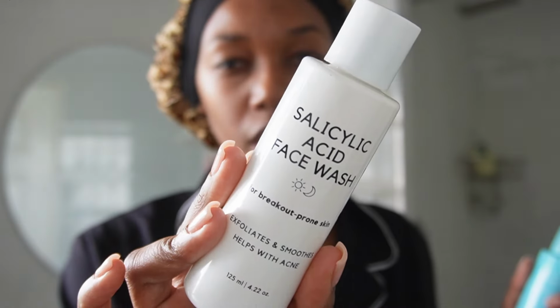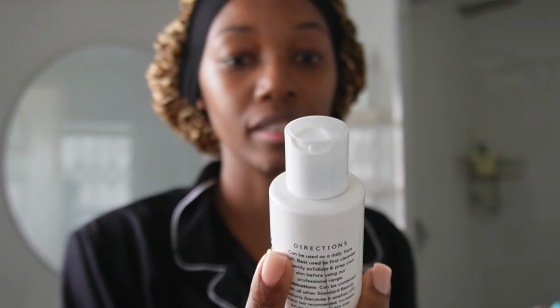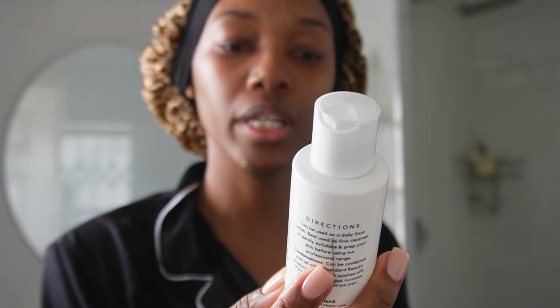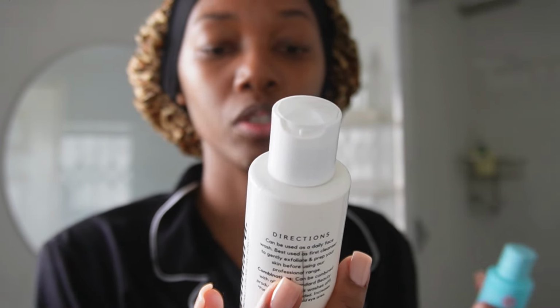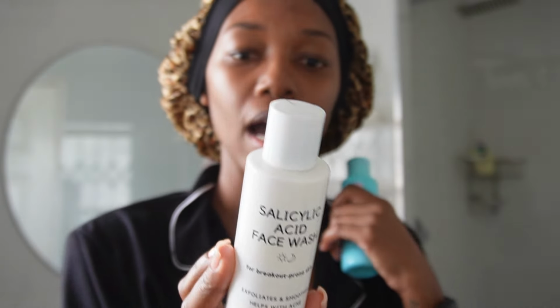Standard Beauty does have another face wash. They have the salicylic acid face wash, which exfoliates and smooths, and this is for breakout-prone skin, which I have as well, so it helps with acne. Now it says here you can use it as a daily facial wash. I don't know about that.